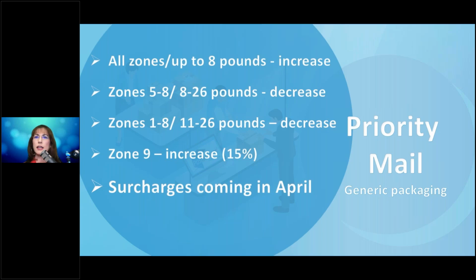Zone 9 has increased about 15%, which is a substantial increase. Zone 9 are the U.S. territories, so Guam, Puerto Rico, as if going to Guam costs the same as going to Puerto Rico. No. But anyways, they lump it all in zone 9. So the furthest away from you within the real United States, Alaska, Hawaii included, would be zone 8. And surcharges will be coming in April. We'll talk about those shortly.